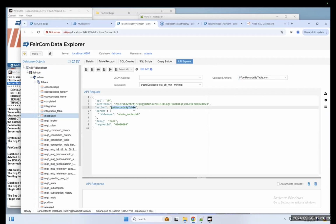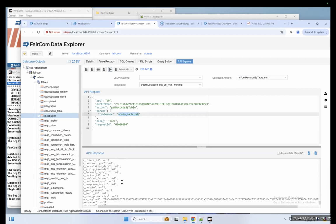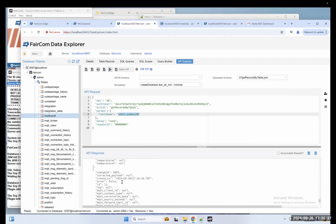This isn't something you would do normally because there's going to be a lot of records in that table. But since we just barely started, we can do this. I just wanted to show how simple it can be. Then we specify the table name, and then we run that. Let me make the results a little bigger. See, here are all those records in just an array of JSON objects.